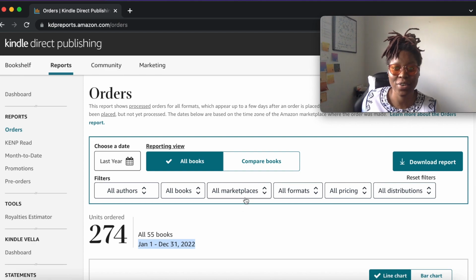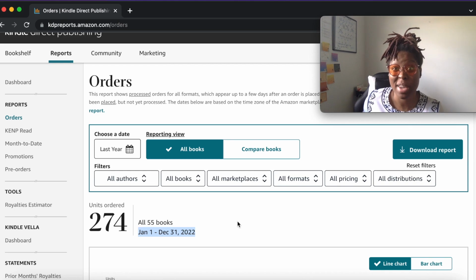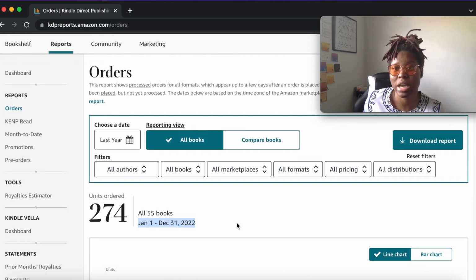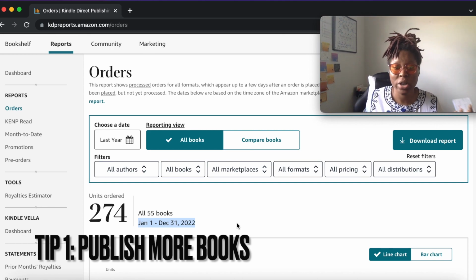Which is fine. So that's why one of the tips that I would still share with anyone is to make more books, right? You never know what's going to take off, and you never know when that book is going to take off. So my first tip is to publish more books. I stopped publishing books in March, which isn't great. And so I would urge you to publish more books and probably try to publish consistently throughout the year. So that's actually one of my goals for 2023, is to publish more books consistently throughout the year.